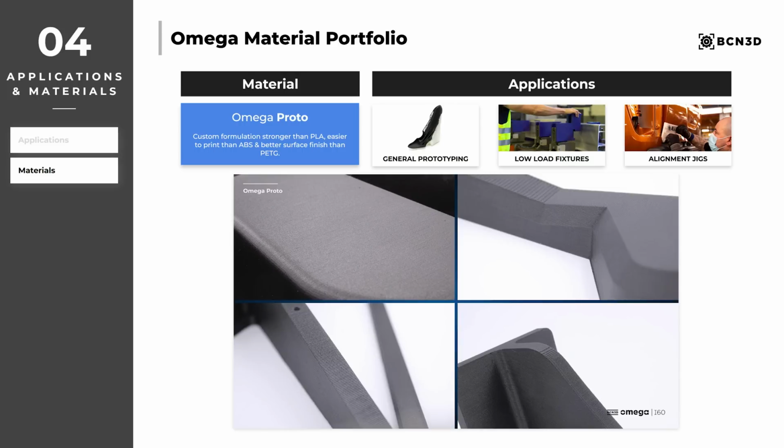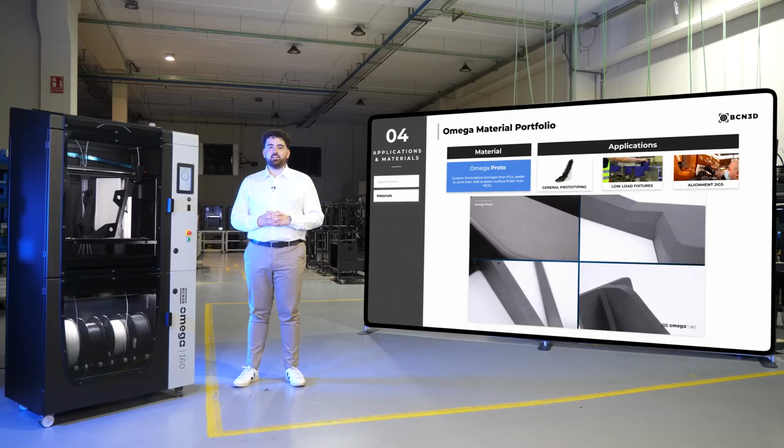It has isotropic properties, which means that comparing it to PLA and PETG, the properties in the Z are almost as good as the properties in the X and Y. This means that it's not just good for basic prototyping, but it's also good for more functional prototyping. Omega Proto will be the go-to material for Omega I60.